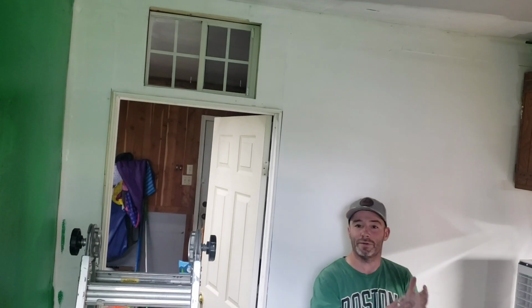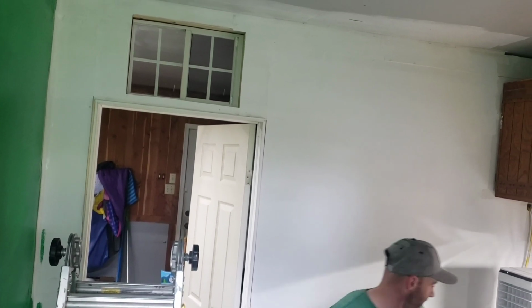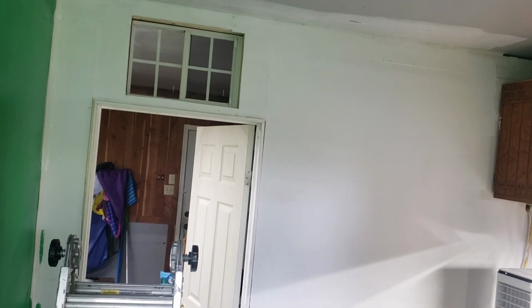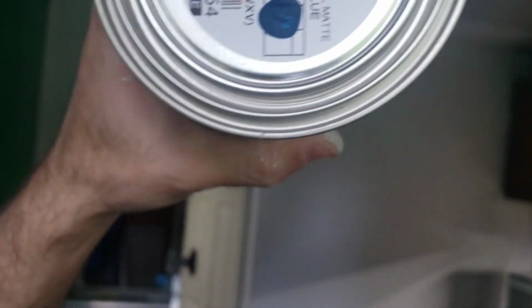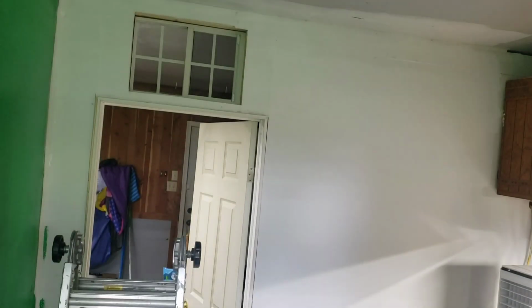Hey guys, we're back here. Let's see if we can't get this blue on this Patriot wall and see how bad I am at this side. Yes, sir, give this a little shake. Let's see if I can't get you wet on the color here. It's not bad. It should be close.